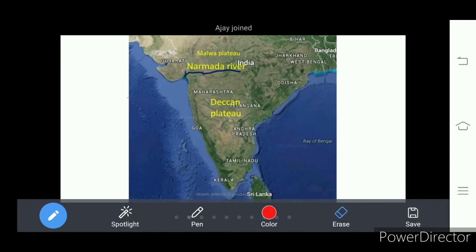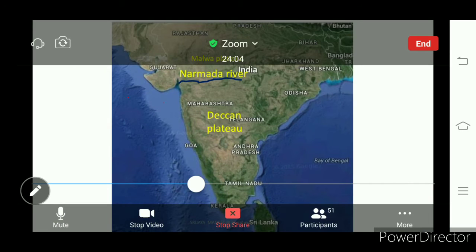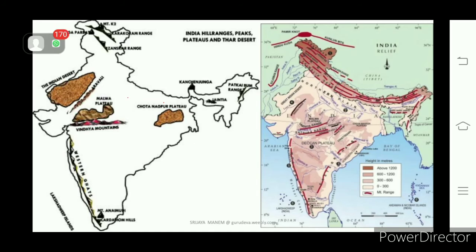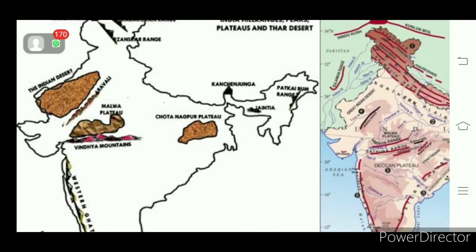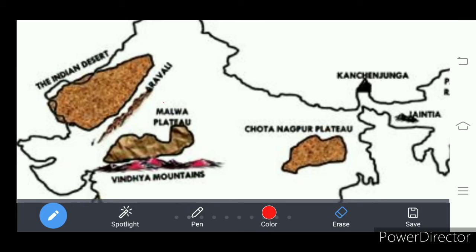Let us see the Central Highland and the Deccan Plateau. Look at this figure, showing that the Central Highland consists of two parts. The Peninsular Plateau is divided into two divisions: one is the Central Highland, the second is the Deccan Plateau. And the Central Highland is further divided into two divisions.